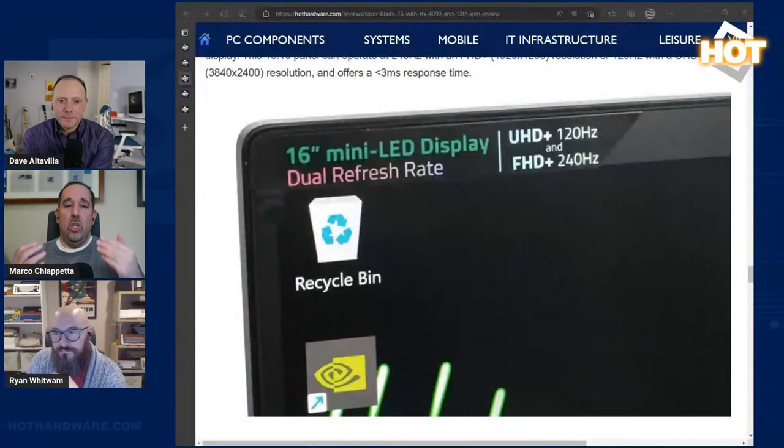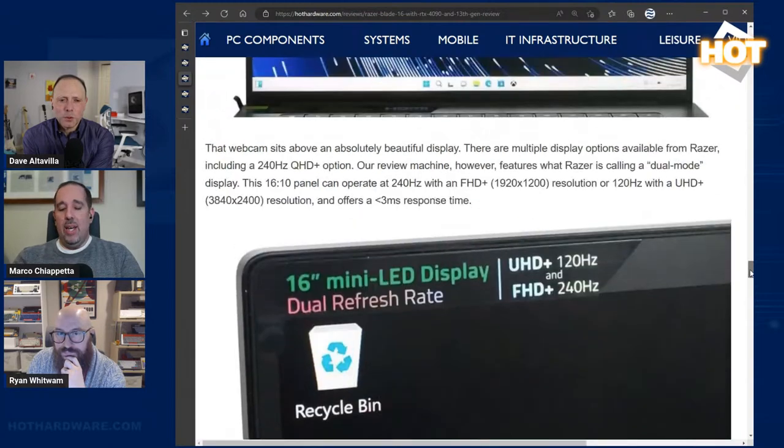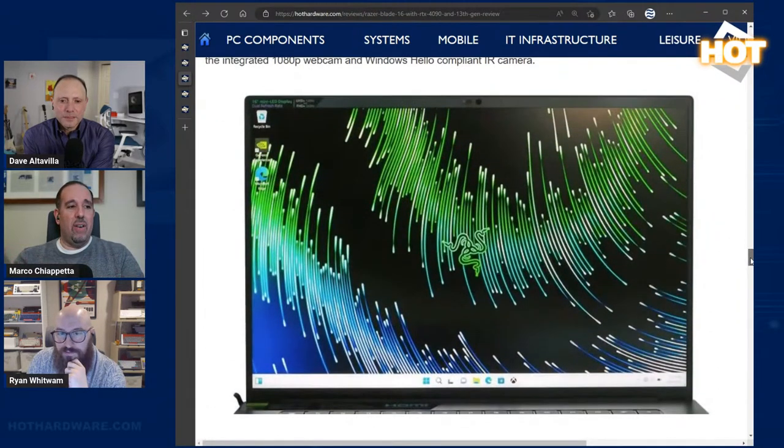But what's cool about this display is Razer calls it a dual mode display. So you can do FHD plus at 240 hertz, so 1920 by 1200 at 240 hertz, or UHD plus, so 3840 by 2400 at 120 hertz. And it's super bright, up to 1000 nits. It's really a beautiful display. Less than 3 millisecond response time. It's very responsive, very attractive, just a good looking display for sure. Razer does know how to set up a config.